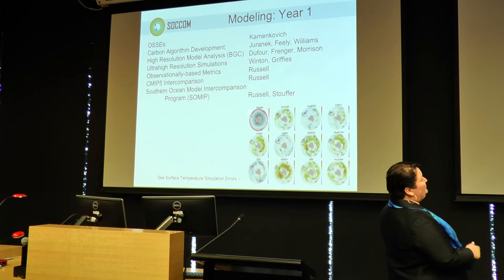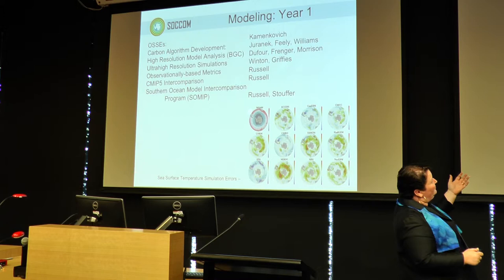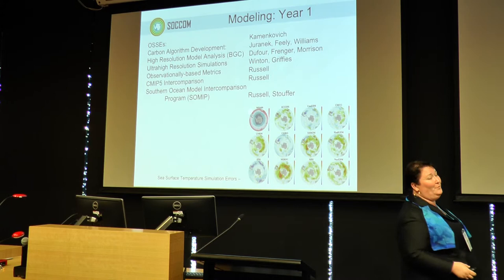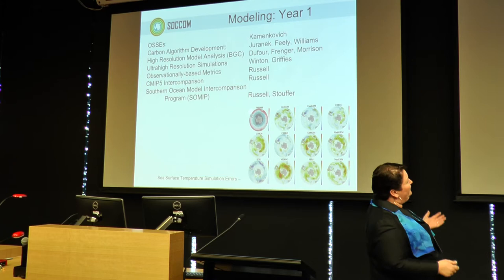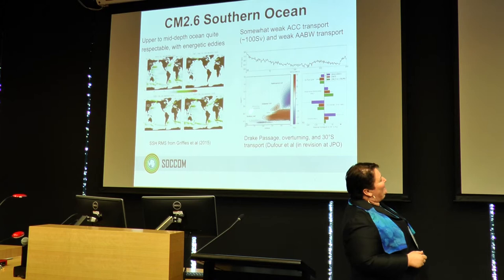So we have OSSEs, the observing system simulation experiments, carbon algorithm development by Lauren Juranek, Dick Feely, and Nancy Williams, high resolution model analysis by DeFore, Frenger, and Morrison, and these are postdocs in the Sarmiento group. Ultra high resolution simulations that we're being supported with by Mike Winton, Steve Griffies, John Dunne, and others. It's fantastic at GFDL. And then I've been making observationally based metrics for the models in the Southern Ocean. And we're also working on a Southern Ocean model comparison program, ably helped by Matt England and others here in Australia.